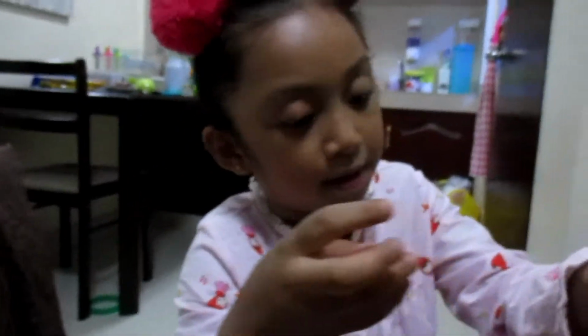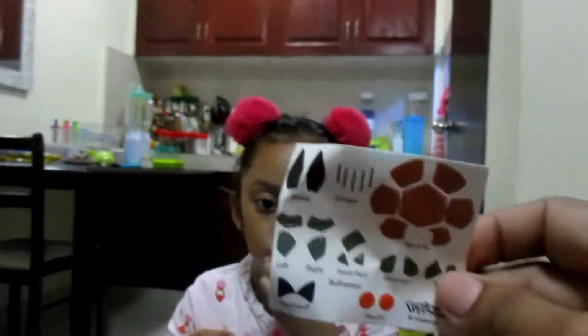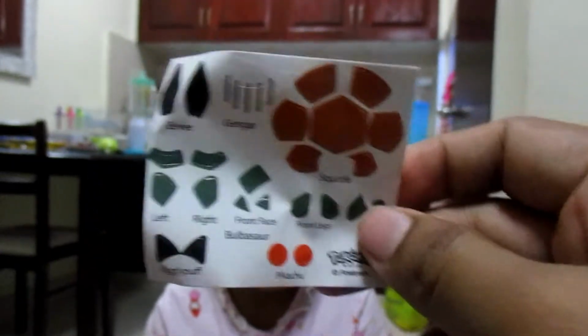Okay, give it to Mommy. Okay, this is a sticker that you're going to attach to that weasel, but we're going to do it later. Okay, next.